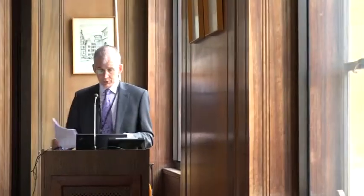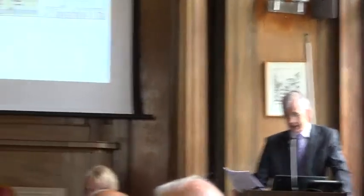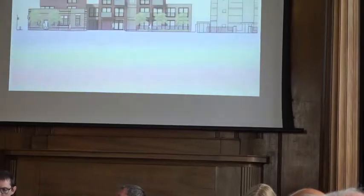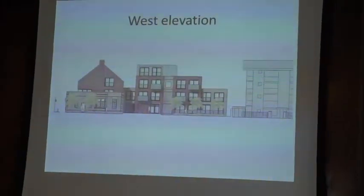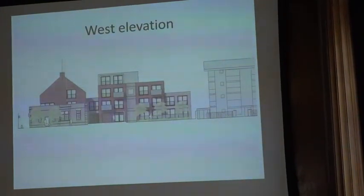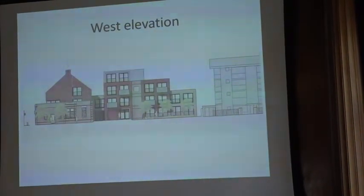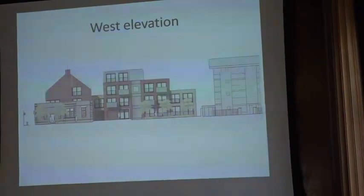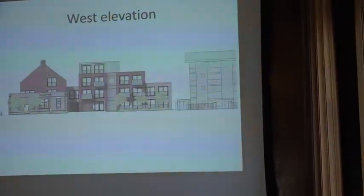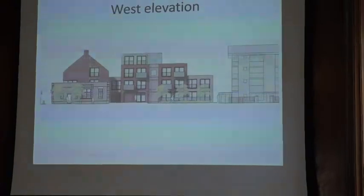To move on to the details of the application, the proposal would retain the west and north frontages of the building of local interest, and I will clarify that for you in a moment or two. The proposal is virtually identical in form to the building proposed under 180002. The only differences in external appearance are minor changes to the configuration of the courtyard space and to the fenestration of elevations facing into that courtyard, and I will show you those in detail in a moment.